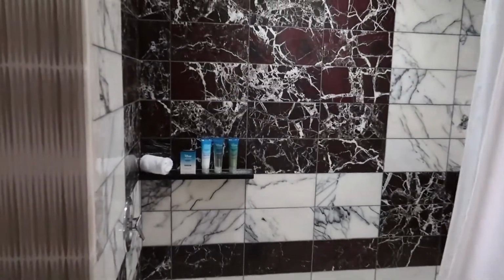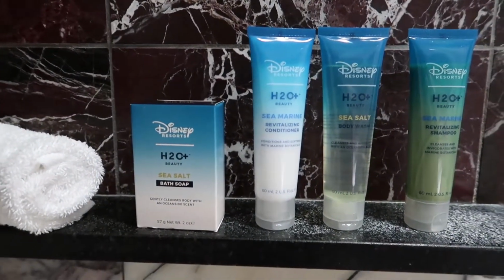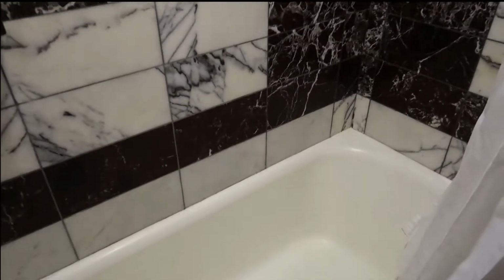So got some nice wall art in here. This is just the room with the toilet, and then there's a sliding door here for some privacy. Straight ahead we have our tub, and it comes with bath soap, conditioner, body wash, and shampoo. So all of that good stuff. We have a regular shower head here and a nice deep bathtub. If you do have little ones, this would be a great place to give them baths.